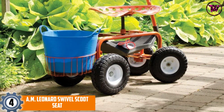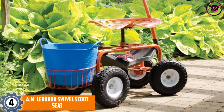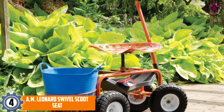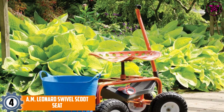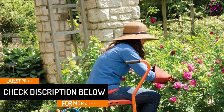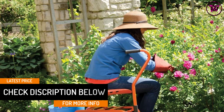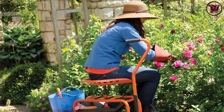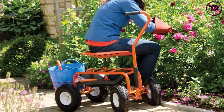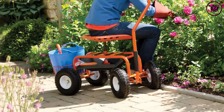At number 4, Leonard Swivel Scoot Seat. Investing in this highly functional scooter for gardening is a considerable idea. The durability and design of this product are incredible. With the help of the ergonomically designed handle, you can rotate this scooter according to your need in the garden. It will not slip or get blocked in the journey. You can use this vehicle for harvesting, planting, or even car painting, etc. The wheels are durable and have a diameter of 10 inches. Each of them is built with polyurethane rubber exclusively for your safety.